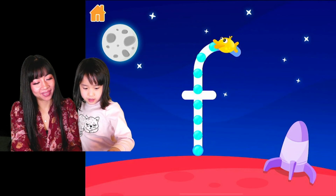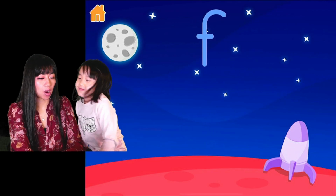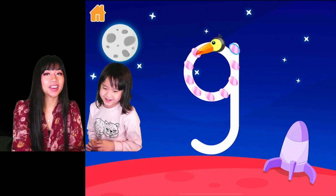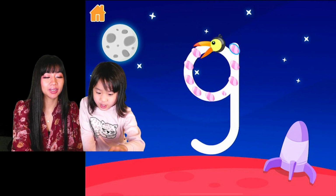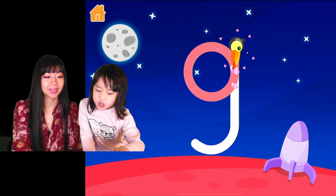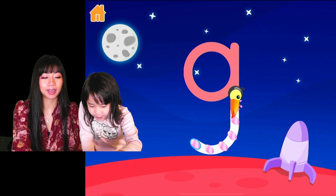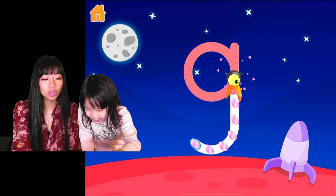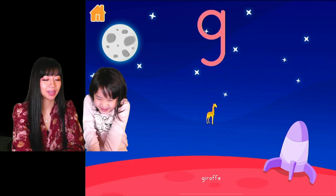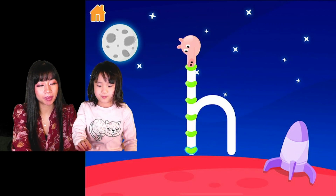Easy. Follow the white path. F. Super. Yes, F is for frog. Froggy? Yes. Okay, what letter is this? G. Follow the white path. Good. G. That's how you remember your letters. Keep on saying it. G. Super. Yes. G is for giraffe. If you keep on saying your letter, you remember.